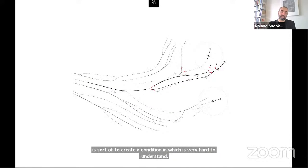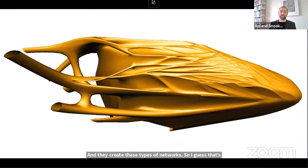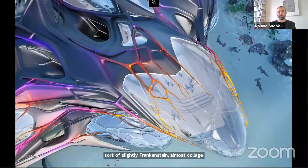Algorithmically, we're working on a multi-agent system which generates strands. These strands begin to bifurcate, and they create these types of networks. So I guess that's in its most pure state. But then, of course, we started to look at the way that related to forms that we're modeling. This is an approach where we would model something, put it into the algorithmic system, bring that out again, remodel the results of that, put it back in, constantly going back and forth through these slightly Frankenstein, almost collaged relationships, until it creates something where there's a synthetic relationship between the two.